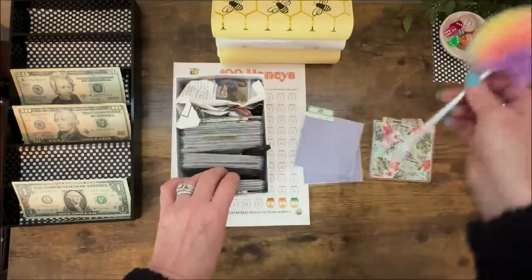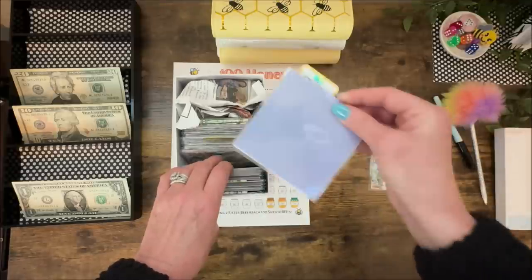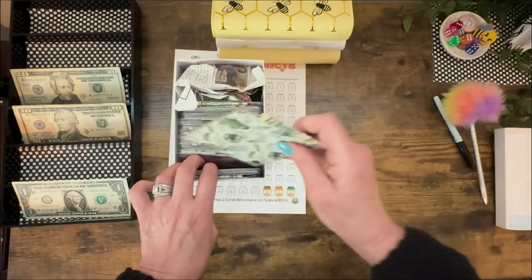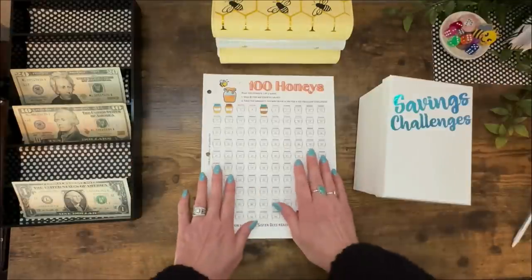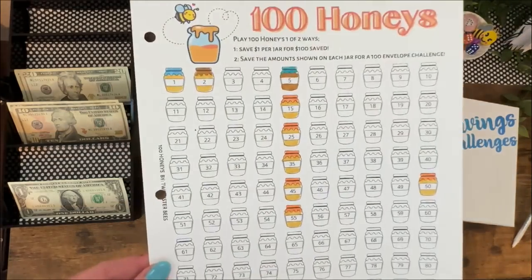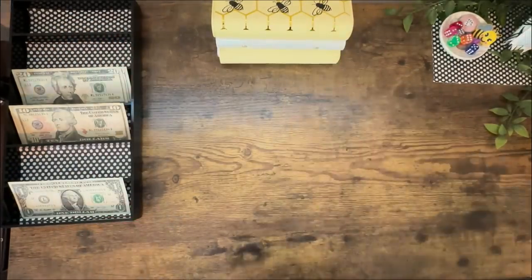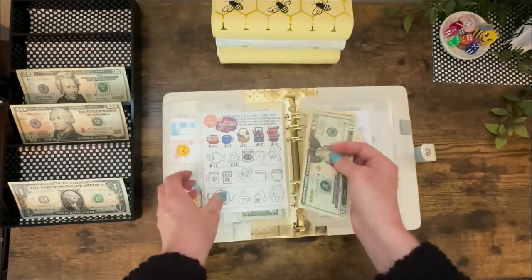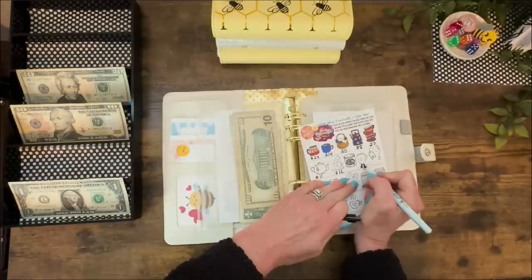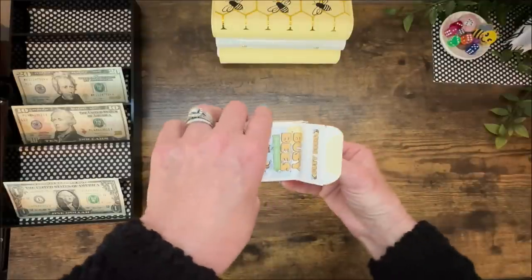Okay, so my two placeholders are going back, 25 and 50. Okay, let's color these in. Okay, you guys, all accounted for. So I have a little bit left over here, and I think I'm actually going to the 30 that I owe for Hello Honey for today. And I have $31 left.